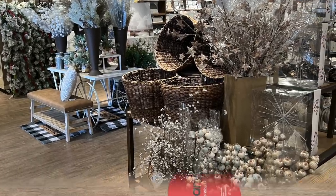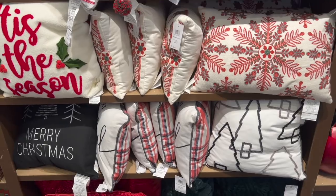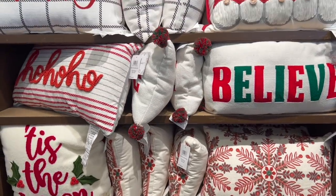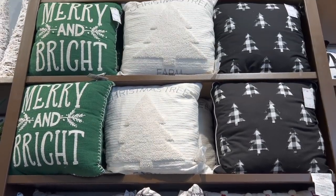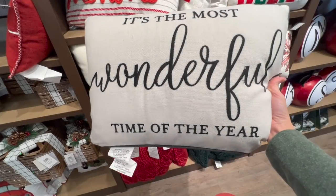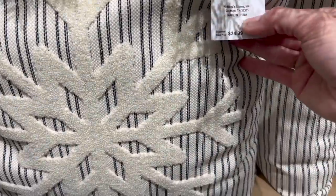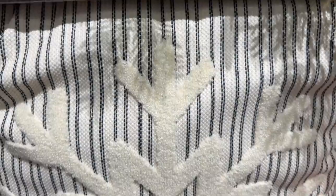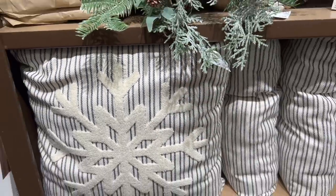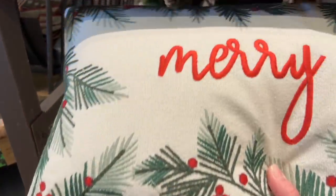So let's take a closer look at Kirkland's pillows. They get me every time. They are such good quality, and today their prices are between $25 and $45. Now this wall of Christmas pillows has a ton of variety, and plus they have even more scattered throughout the store. Some are very traditional, others are very neutral. There's ones that will fit perfectly with the farmhouse look, and still there are some that are very whimsical and fun. So you can definitely head here and pick a pillow that will match your theme.